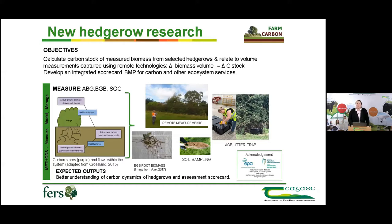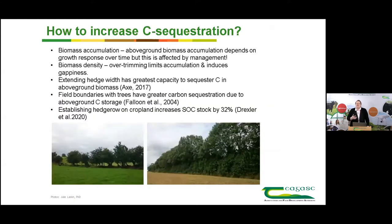So of course, there's quite a lot of separation of hedgerow to be able to do that. So of course, of interest to you at home maybe is, how can I increase carbon sequestration? So ultimately, it boils down really to this whole idea of being able to increase your biomass. So allowing accumulation of that, because of course your management regime is going to impact that density. So if you over trim, it's going to limit your accumulation, but also it induces gappiness.